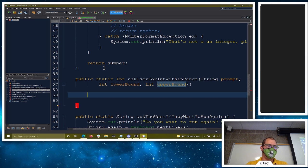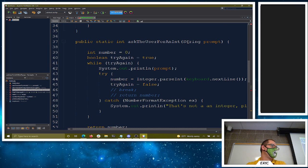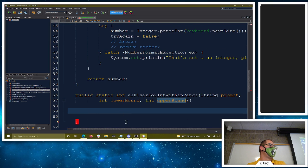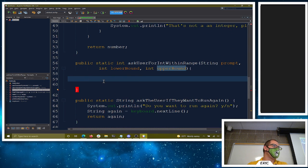Okay, so we need to, again, we're probably going to do this try-catch thing, which is nice. Ask the user for an int. Now, I already have this ready to go, so all I need to do is the bounds checking. Right? One method can call another method. So it already is going to do the prompt. Great. So what we need to do is check as long as we're not within the bounds.